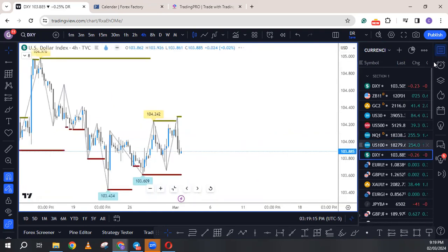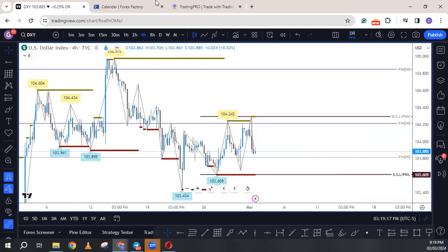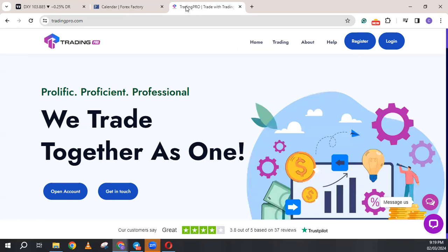So the next one we're going to be looking at is the dollar index. Before I go forward on the dollar index, I would like us to take note.